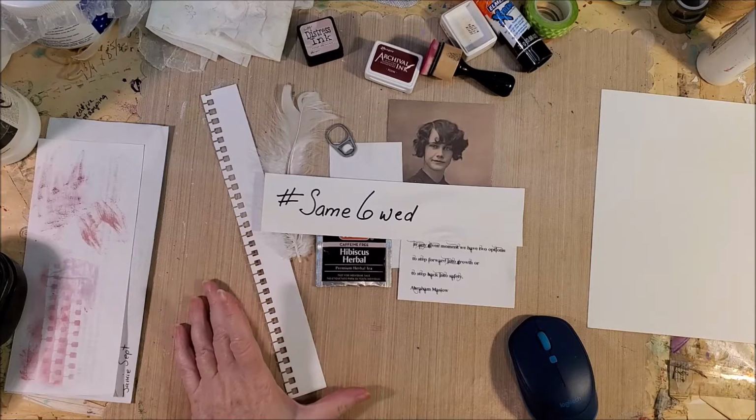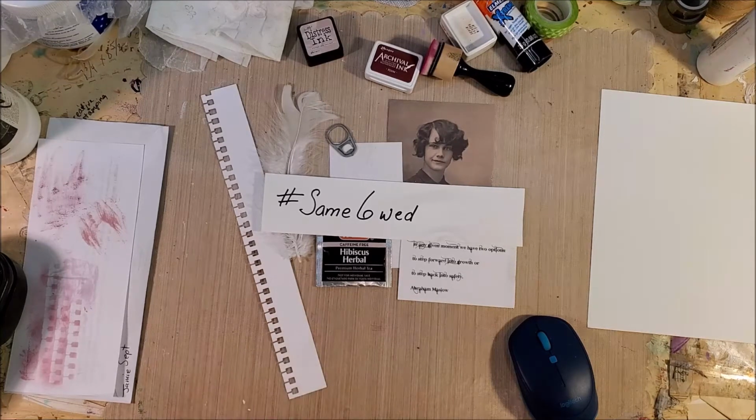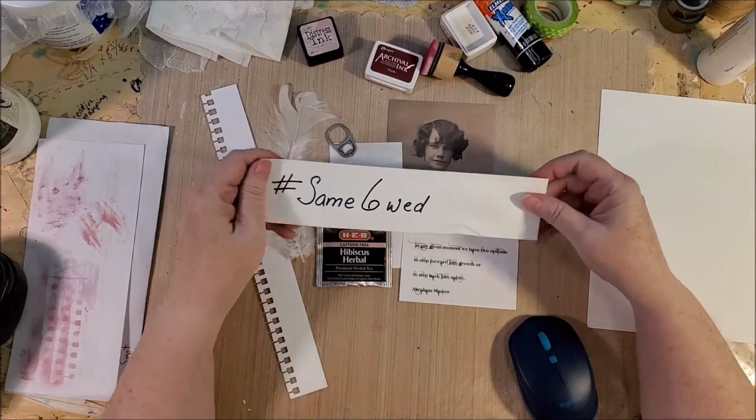The collaboration has been a lot of fun. I've really, really enjoyed it. I'm enjoying the pages. I'm having a lot of fun with this. There are six of us: myself, Jean Peter Artist, Maria's Miscellany, Lisa My Eclectic Life, Barbara Clark, and APG Jamie. It just so happens that this month the items came from APG Jamie.